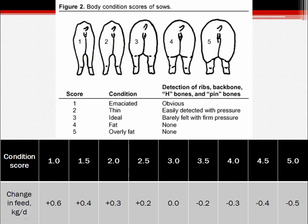This is a general guideline for feeding sows based on body condition. If she has a body condition score of 3, then there shouldn't be an increase or a decrease in the amount of food that she's given. If she's over or under her ideal body condition, then the feed should be adjusted until she reaches good condition.